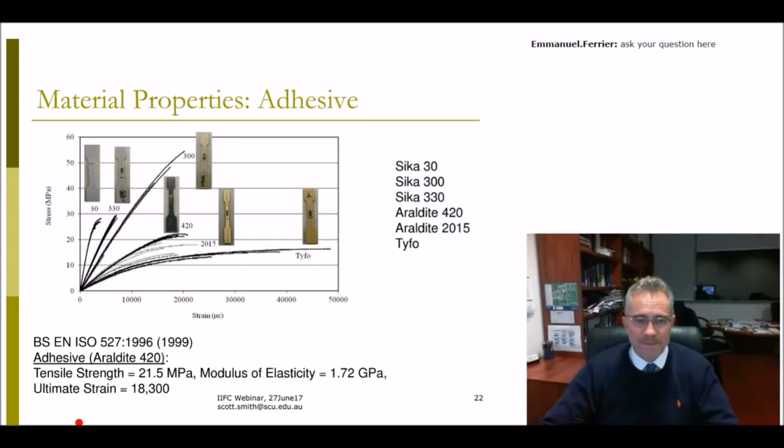We also tested the epoxies, in accordance with the ISO 527 code, the latest version we had being 1999. So for the preparation of dog bone specimens, we tested 6 different types of epoxies: 3 different types of Sika, 2 different types of Araldite, and a Tyfo. The epoxies that we chose are the ones that have been commonly used in FRP systems for strengthening of either concrete, masonry, or timber. We did not look at any specific timber bonding agents in this study. We were interested in the commercially available products that are normally used in the FRP field.